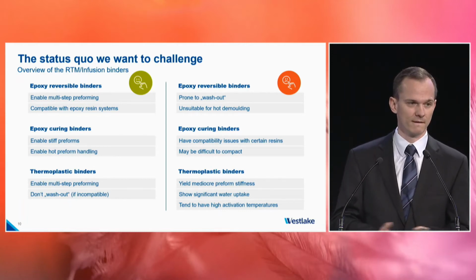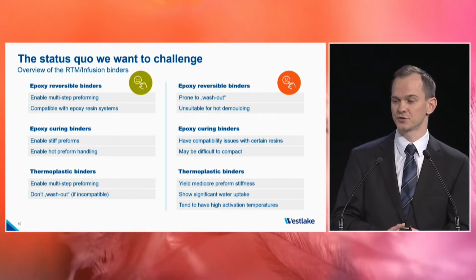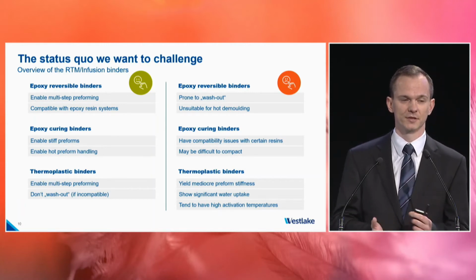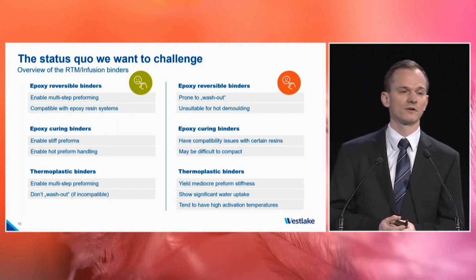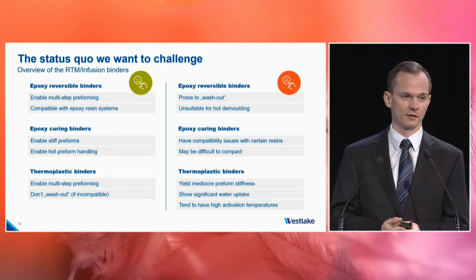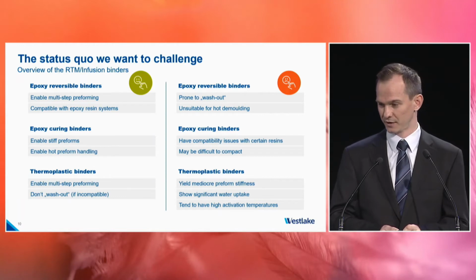For example, reversible binders are typically prone to the washout that I've just mentioned. You cannot hot demold them. If you take a curing binder, you may see issues with the preform compaction because they cure faster than they can compact. And thermoplastics, of course, will not provide as much stiffness because you have long flexible molecules. They can take up significantly more water, and some of them have to be activated at a higher temperature.